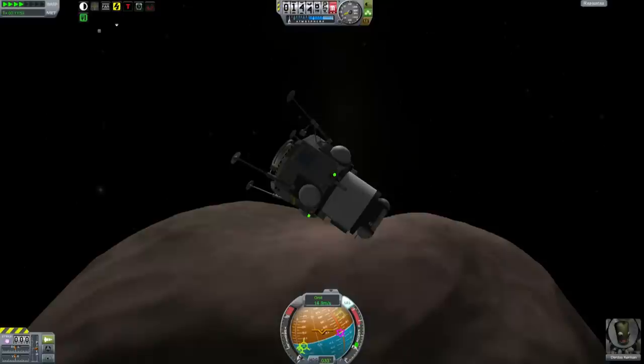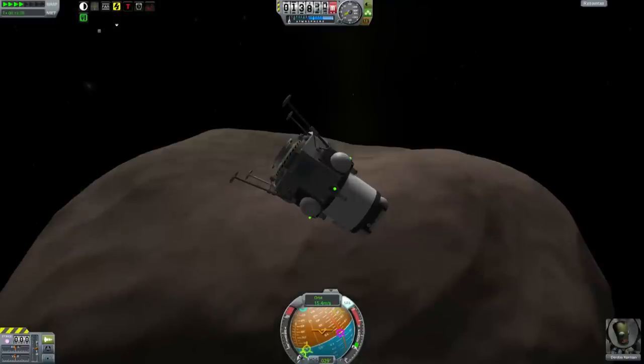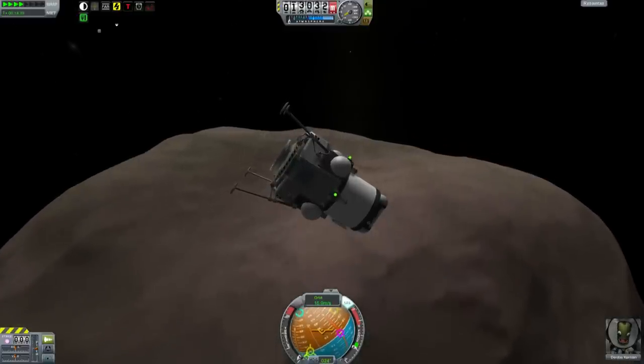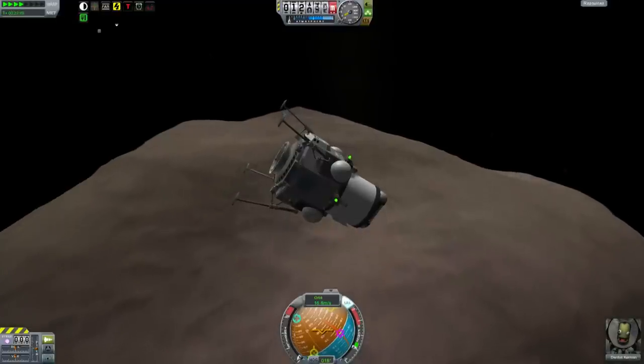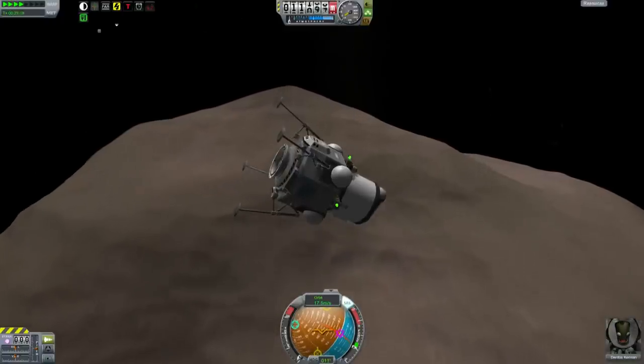There we are, starting to move down, and Durdos Kerbin is not actually looking at the surface. I'm not sure why, but apparently he just likes it that way. He's just trying to back up into the surface. He's trying to imagine doing the whole thing in reverse.